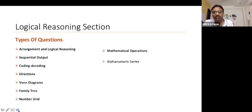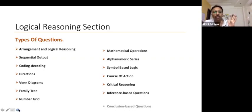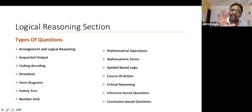Mathematical operators, alphanumeric, letter series, number series, alphanumeric series, symbolic logic based kind of things, course of action, critical reasoning, inference based questions, assumptions, all those things will come to you. Now, logical reasoning will have verbal logic, symbolic logic, and analytical reasoning. These are the 3 areas you will get for logical reasoning.